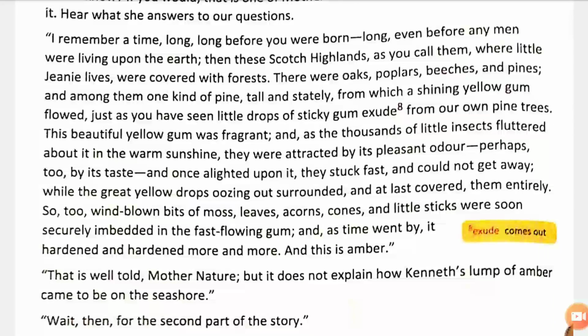When they started to lick the gum coming out of the pine tree, they got stuck, and all the gum covered them, and like that they got trapped, securely embedded in the fast flowing gum. And as time went by, it hardened more and more, and this is amber.